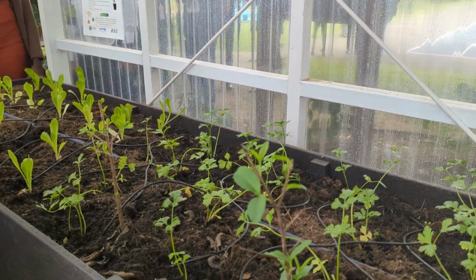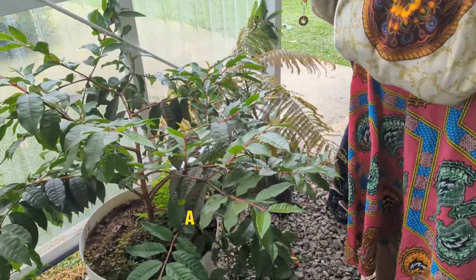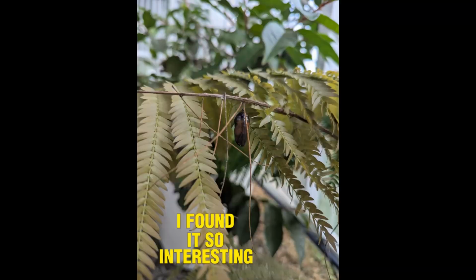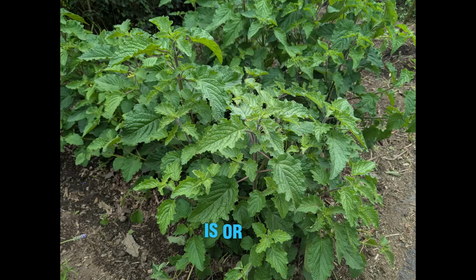While leaving, I had to take a picture of this cocoon that you see hanging on the leaf here. I found it so interesting and beautiful. Can you guess what plant this is? Or this?